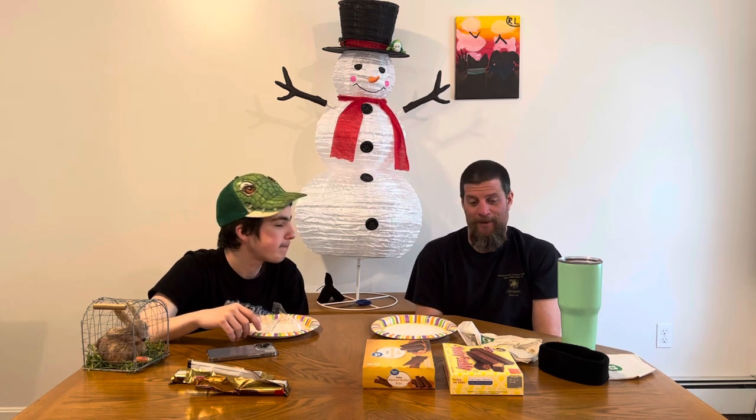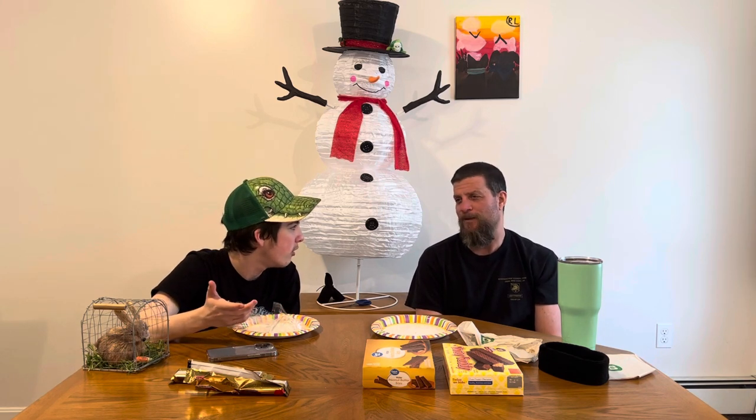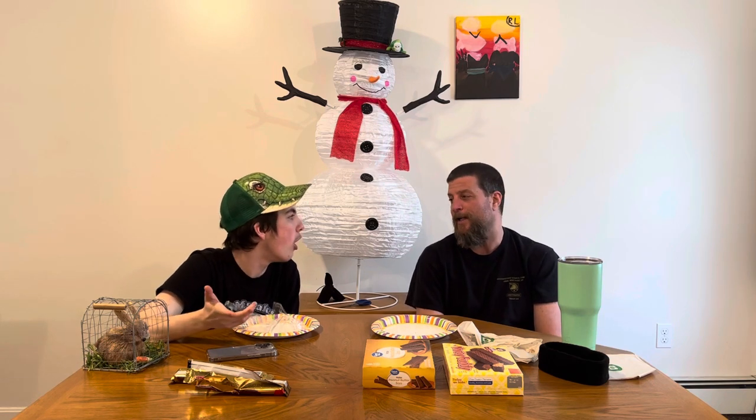That's something that came in Easter candy, or Halloween candy. Three Musketeers was always superior. I don't know if Three Musketeers ever came in my Easter basket, but like Halloween. No, I mean Halloween. Yeah. Three Musketeers is superior compared to Twix. No, it's not. Not even close.